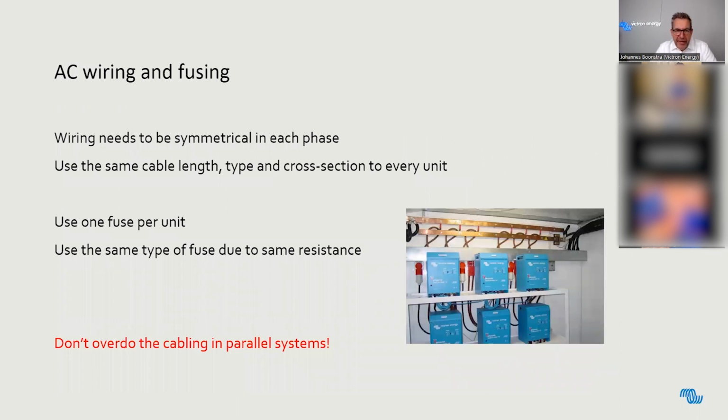That was on DC, but also on AC it's very important that you have the correct balance. A lot of people underestimate that. The power which is drawn from the DC to the unit will also end up on the AC side. So if you have a different resistance there from one unit to the other, you will create an unbalance. This is because internally there is, of course, a small difference between the units, and if your wiring is not done correctly, this will result in an unbalance.